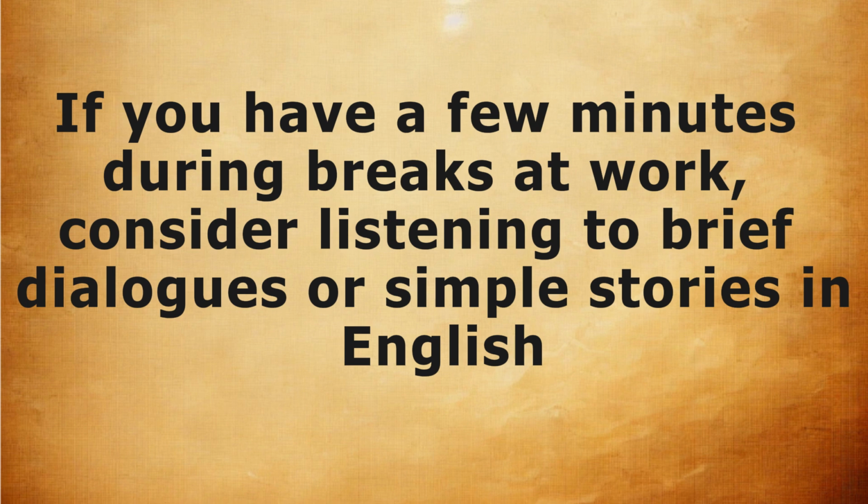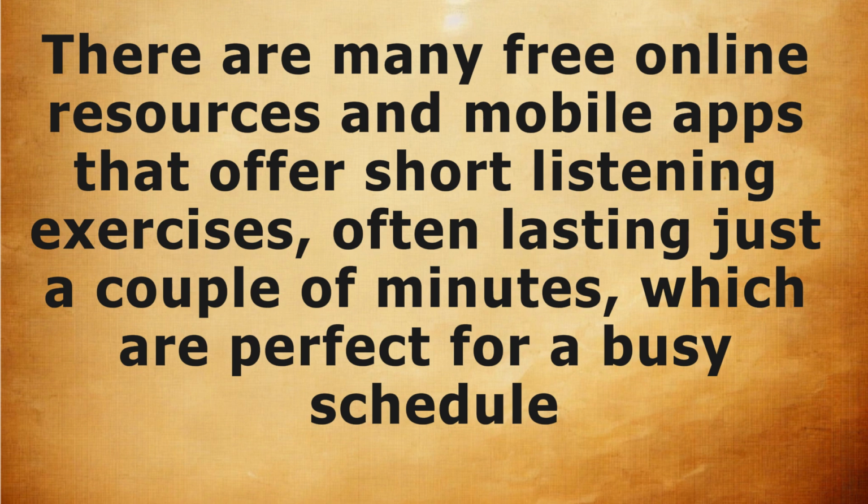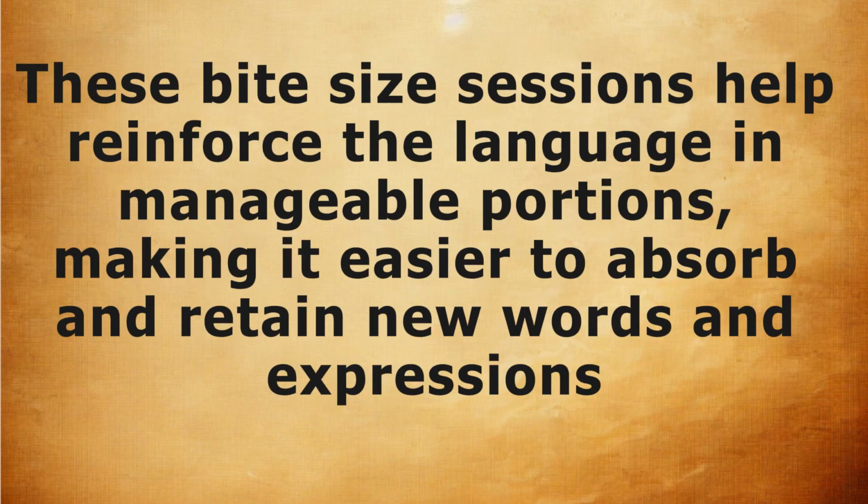If you have a few minutes during breaks at work, consider listening to brief dialogues or simple stories in English. There are many free online resources and mobile apps that offer short listening exercises, often lasting just a couple of minutes, which are perfect for a busy schedule. These bite-sized sessions help reinforce the language in manageable portions, making it easier to absorb and retain new words and expressions.